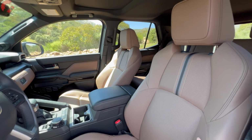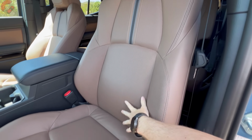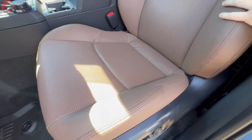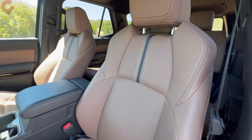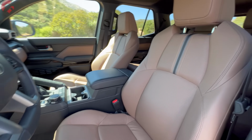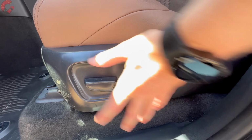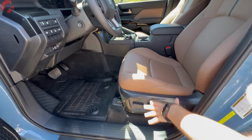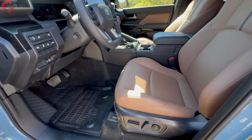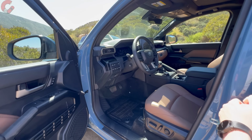As you can see with this Limited grade, we do have a perforated leather running through here. This is the brown color option. We've also got a little accenting running through here. It looks overall quite nice. The seats themselves look like we got 12 ways of power adjustment. Some of the things in here, by the way, are going to be pre-production because this is a very early first look, such as this untextured plastic. But let's go ahead and climb inside so we can get into all those individual details.